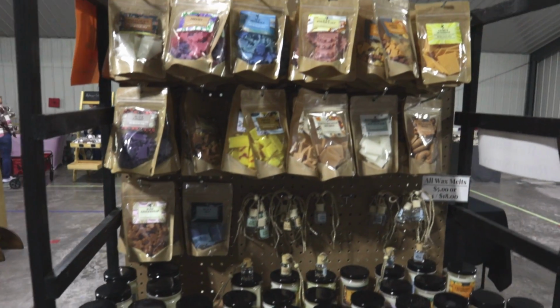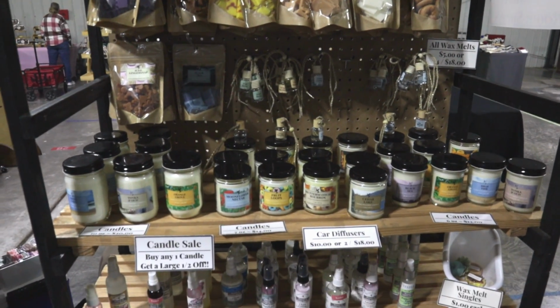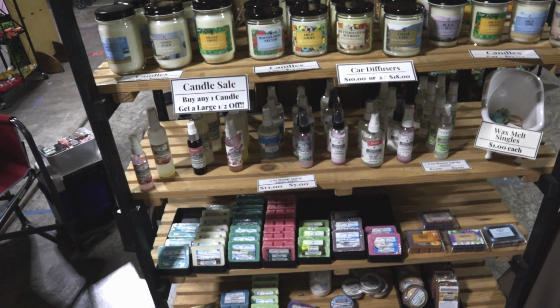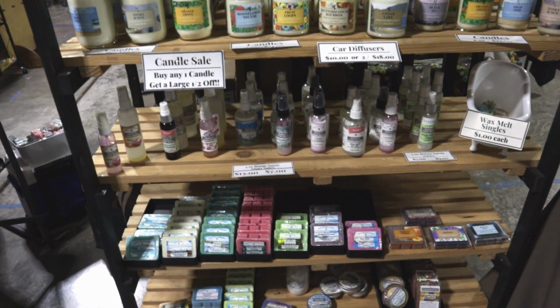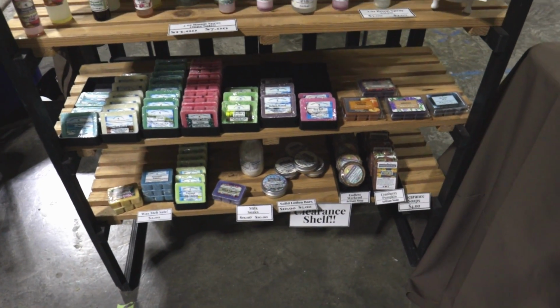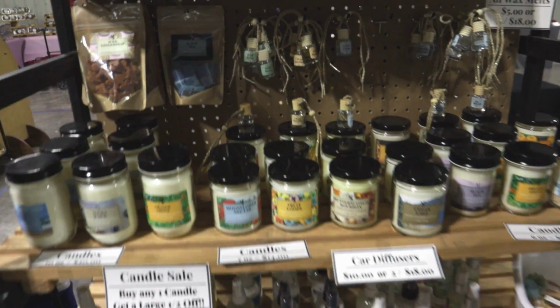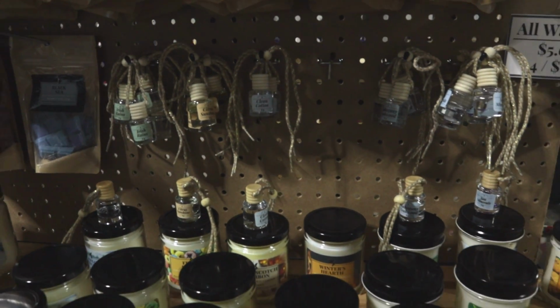I love it. So there's my wax melts. And then because I have that, I have more shelving down below. So I just moved all my shelves down. So I have my candles, room sprays, some sale wax melts, and some clearance items. I love that. And then my car diffusers, I need some sort of lighting back here.